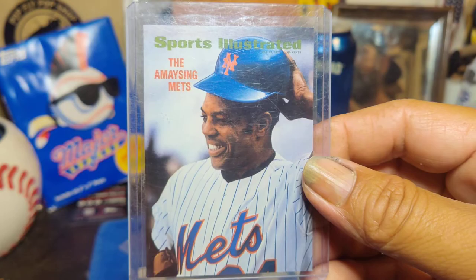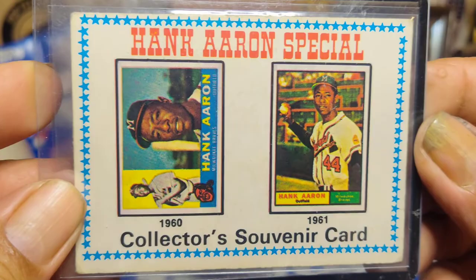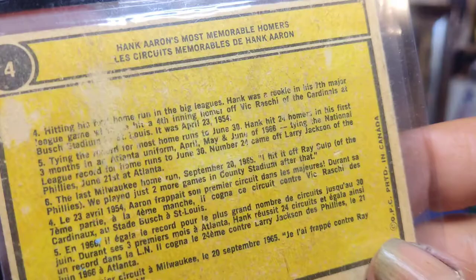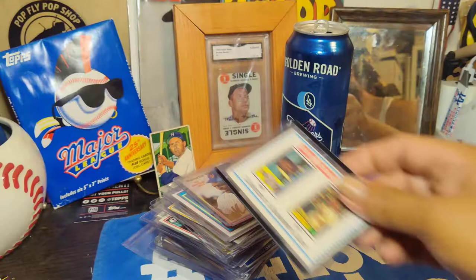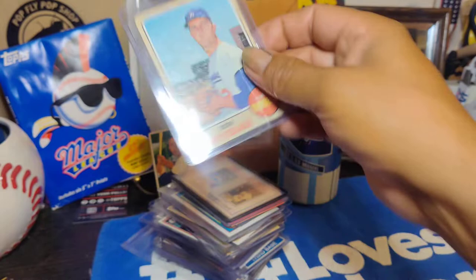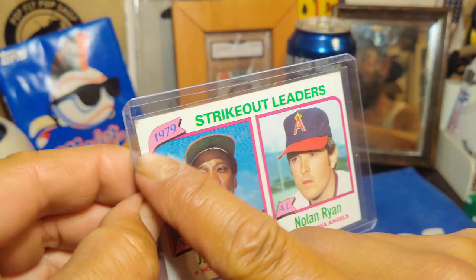Sports Illustrated. The Amazing Mets. Willie Mays. The Hank Aaron Special Collector's Souvenir Card. And I think this is an O-Pee-Chee or something. That's made in Canada, and you can see it has French writing. Don Drysdale from the Burlap. '68 Strikeout Leaders. From the 1980 Topps set, which always has that little flag.